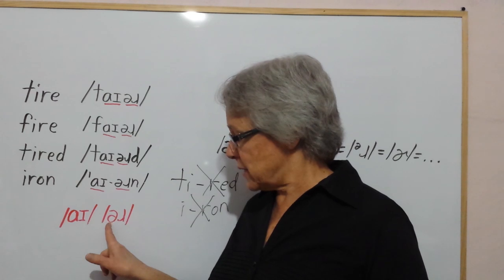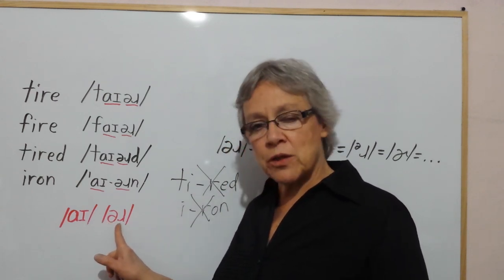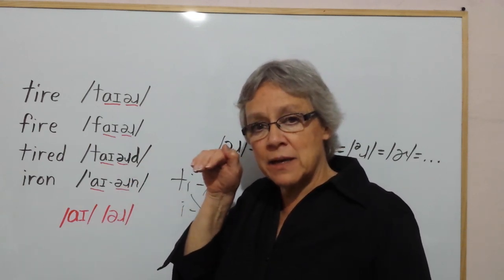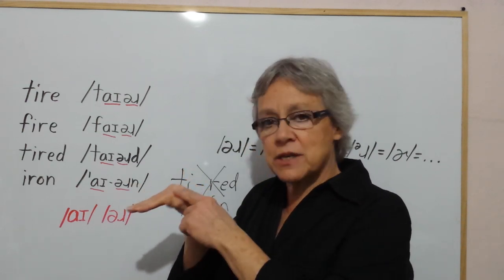To move from this, my tongue is pretty low in my mouth here too. To move to this one though, I have to pull my tongue back. I pull it back and tighten it. So it's kind of low. I pull the center of my tongue back.